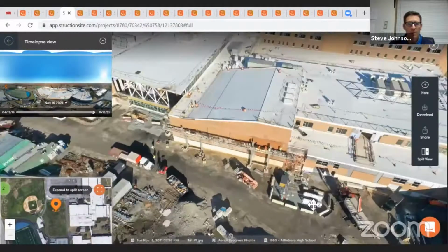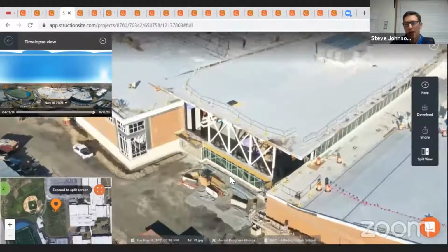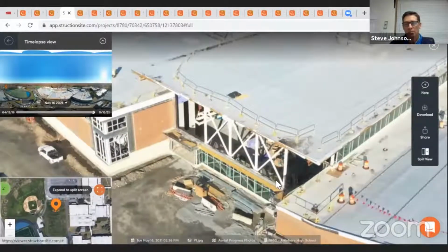And then probably the most critical piece for us right now is this curtain wall here at the south of E building. This is the large cafeteria area. All the storefront down low has been installed, and this large section up here, we have the frames for it. And next week we'll start glazing it.